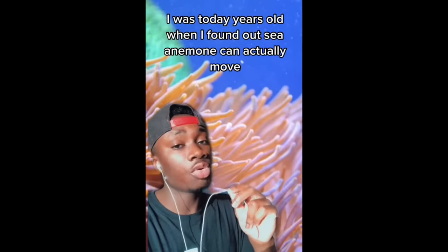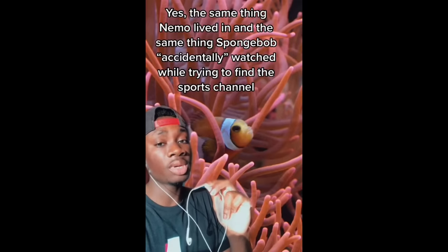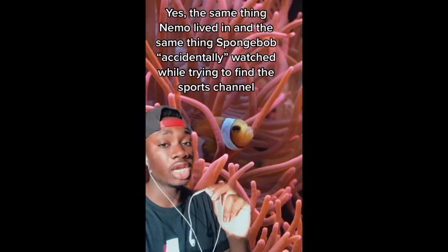So, I learned something today, and I desperately need y'all to see this. I was today years old when I found out sea anemone can actually move. Yes, the same thing Nemo lived in, and the same thing SpongeBob accidentally watched while trying to find a sports channel.